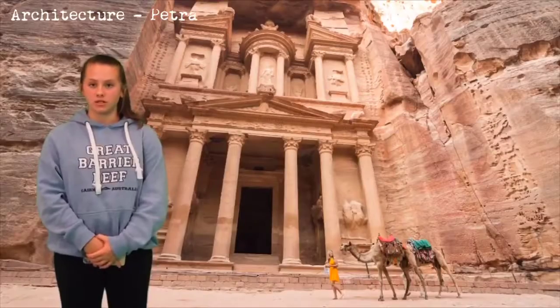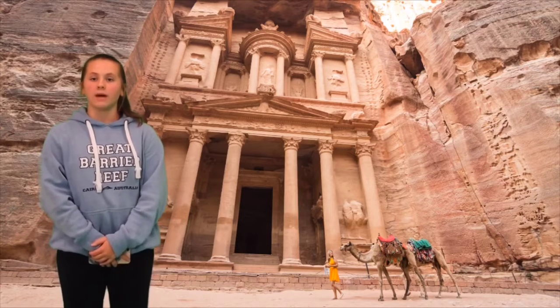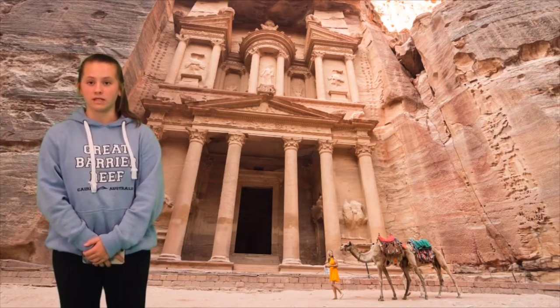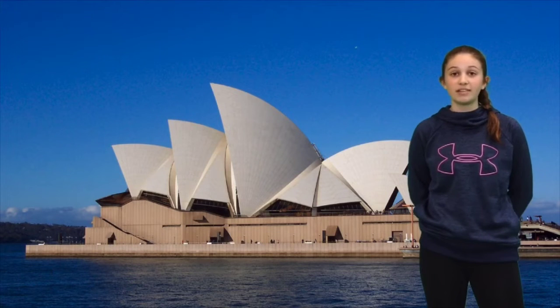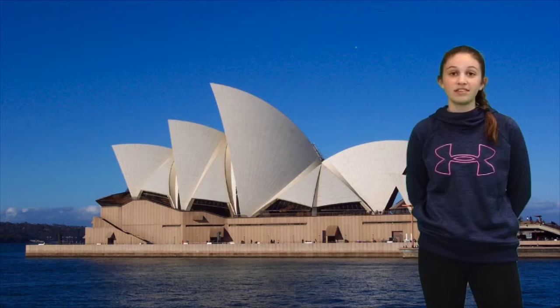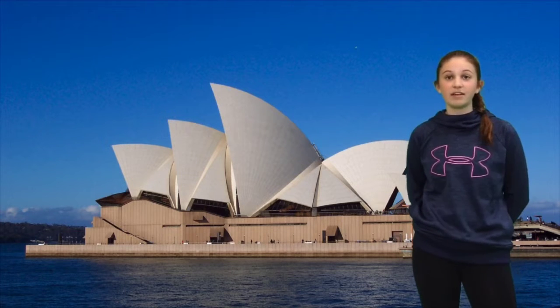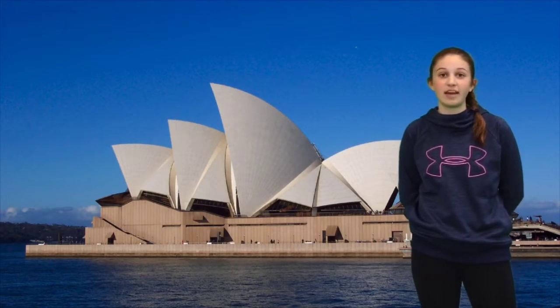Located in southwestern Jordan, the lost city of Petra is considered to be one of the seven wonders of the world. Back in the time that it was created, the city of Petra was carved directly into the pink sandstone cliffs. The Sydney Opera House is a building located in Australia that displays an architectural masterpiece of this time on Earth. Thousands of people come to see the incredible building each day. The building shows the amazing structures that humans are capable of creating in this time in history.